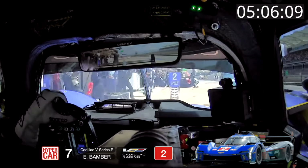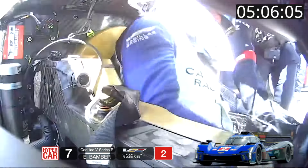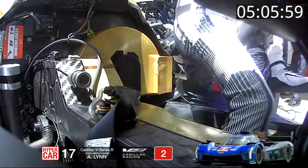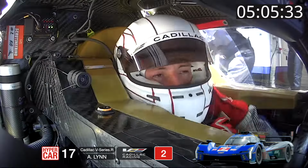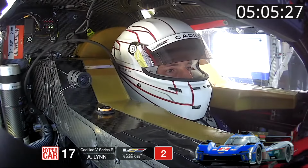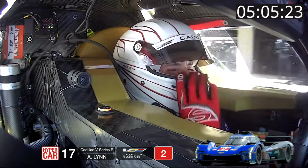Now, an early pit stop and an early driver change will mean that they have to put less fuel in the car and mean that they'll have a slightly quicker pit stop than the rest of their hypercar competition. This could allow them to jump a few of the cars ahead and to gain positions during this pit stop sequence. And with the team electing to only change the left side tires, Alex Lynn is dropped down and sent on his way.